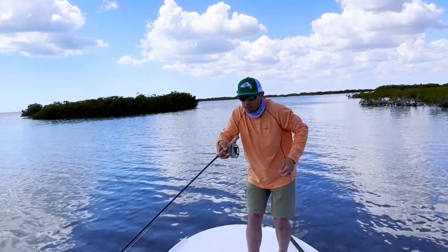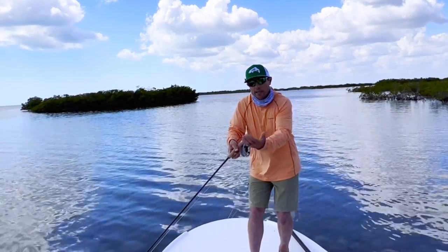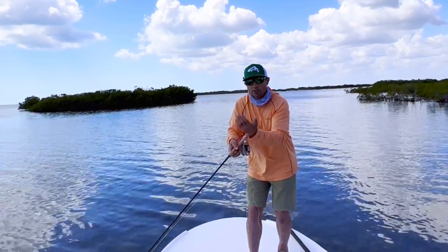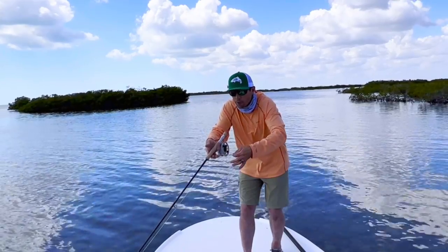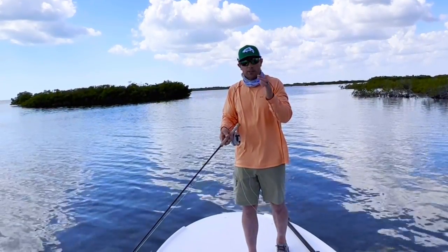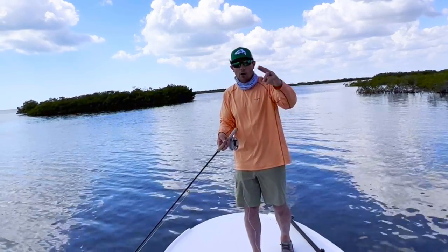The first thing I'm going to do is draw my line tight, just like that. I've got to get that slack out of there. I have to have some connectivity to my crab pattern. So I've got my rod pointed down like this, my hands forward, and I'm just drawing that tight. When a crab is fleeing from a permit, it swims down, okay? It does not go up.